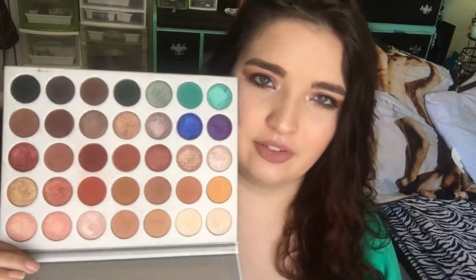The only thing that I feel like this palette is missing is a matte white shade to set my concealer down that I use on my eyes. I didn't pick an eyeshadow primer, but I usually don't use one, so. For that, I can just use my setting powder, so it's fine. But this has literally everything you need.